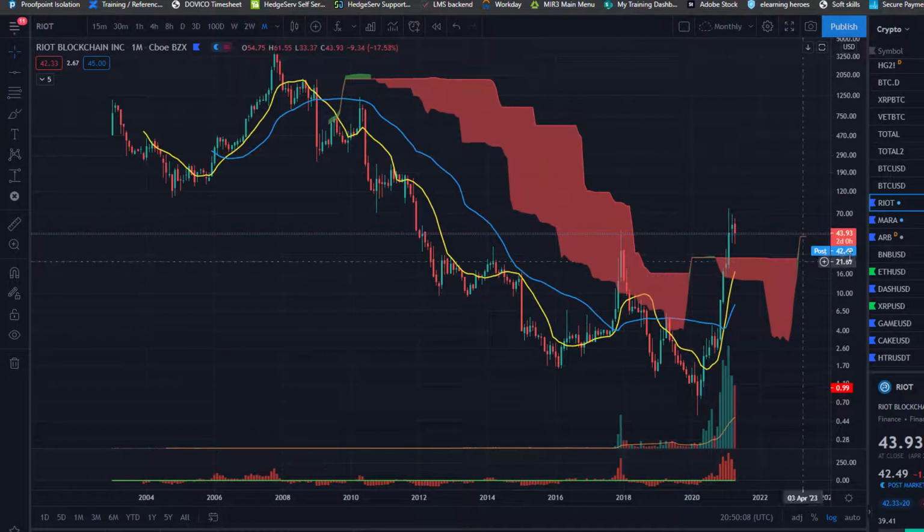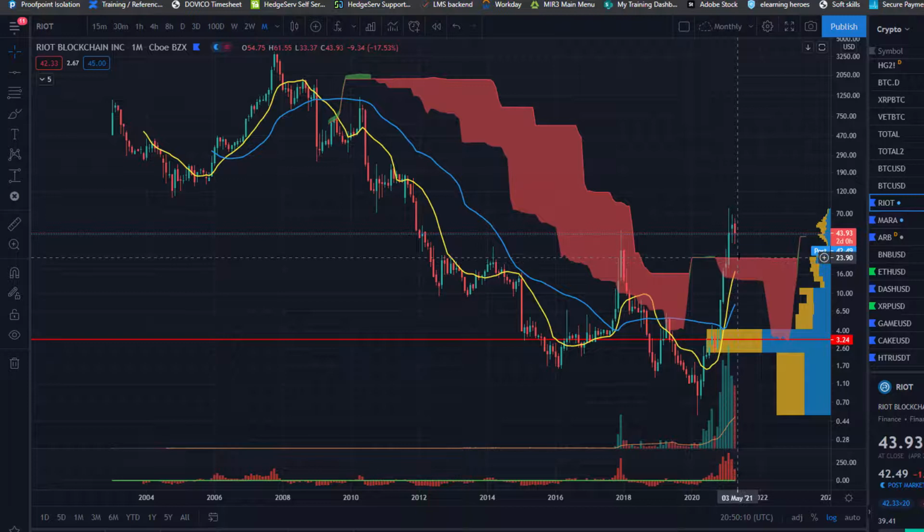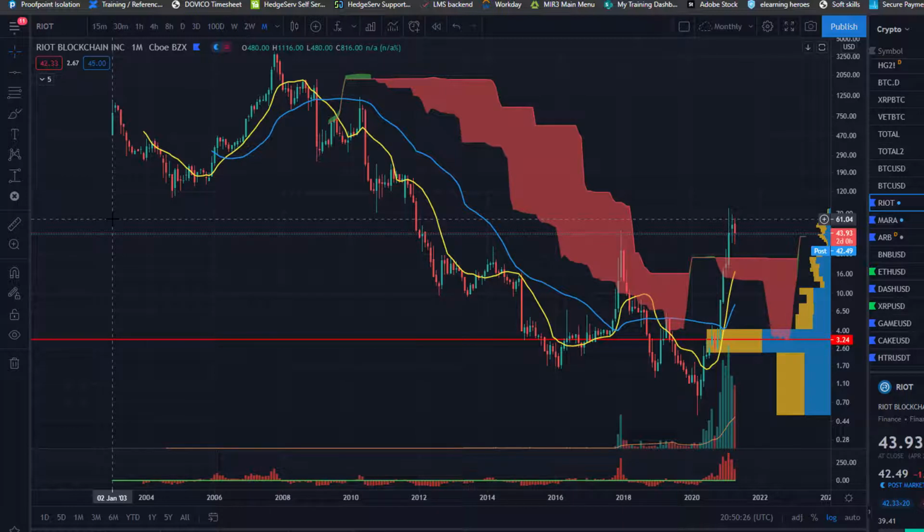Riot Blockchain. Same deal again, but notice it's out of the cloud. So it's already out of its resistance, right? So it's still got chart resistance up here, but I think once again, old data, manipulated data, a whole other stuff was going on. I think this was even another company that did other things at the time. So there's probably been stock splits or things like that going on, or stock buybacks or something.